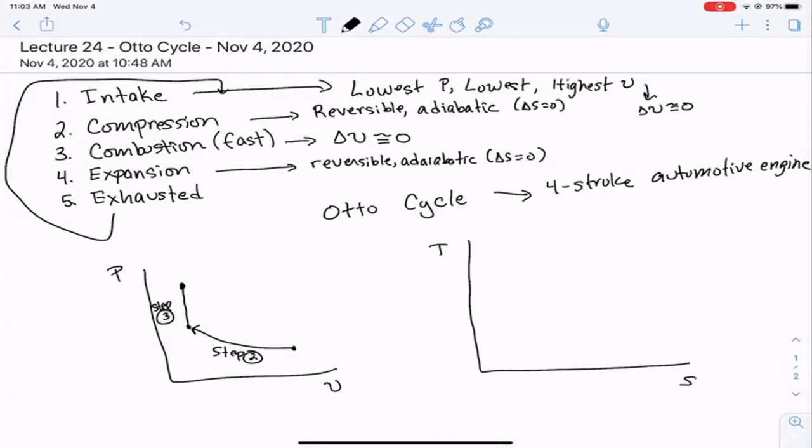Then we're going to have the expansion step, which is also reversible and adiabatic. But remember, we have to end up at the same specific volume here at the end of step 3. So here's our expansion in step 4. And then finally, we have step 5. So remember, step 2 is compression. Step 3 is combustion. Step 4 is expansion.